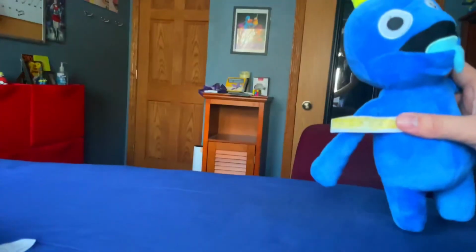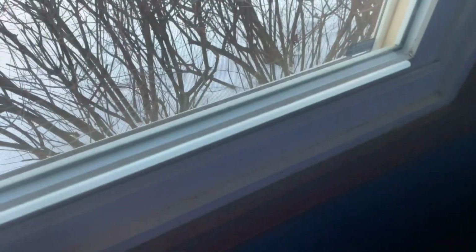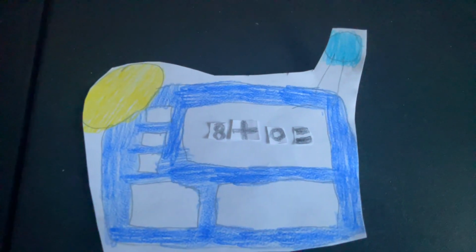Oh, no. Blue is right behind me. Okay, I gotta go fast. Okay, that was a close one. Now here's a third notebook, cyan. All right, now for the math problems again.